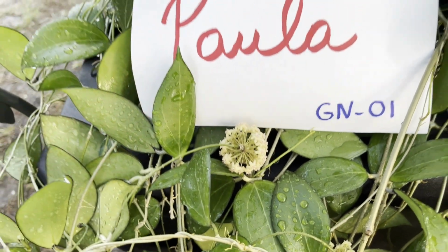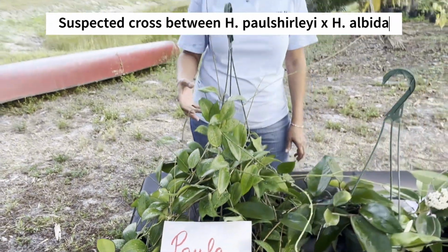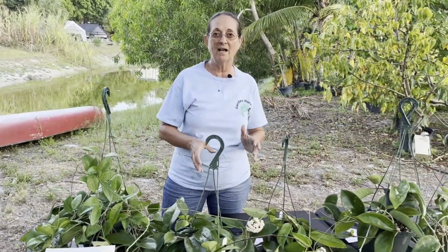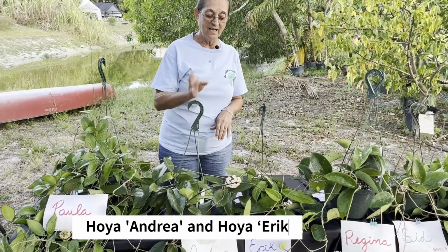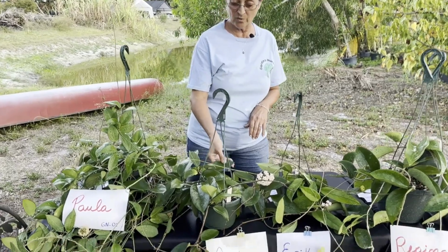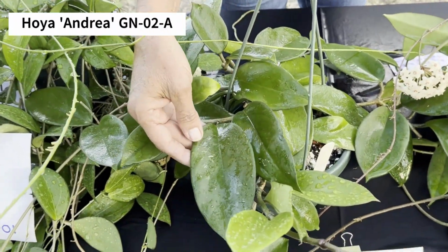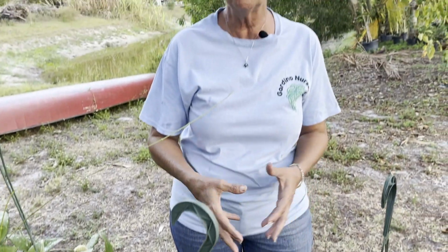Hoya Paula is a cross between Hoya Pochelii and Hoya Albida. The next two came from the same seed pod. It's Hoya Andrea and Hoya Eric. I selected Hoya Andrea because it has this beautiful oval leaf. And the cross between those two are Hoya Celata and Hoya Dazianta.